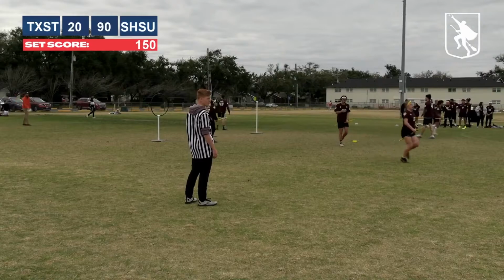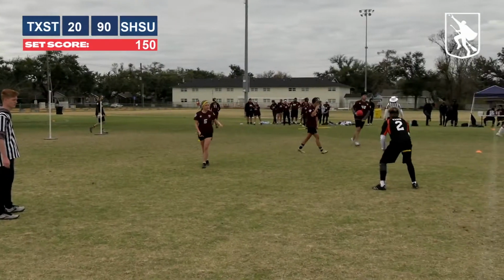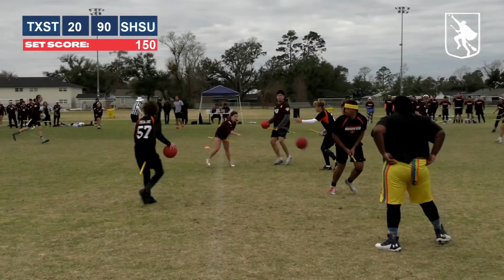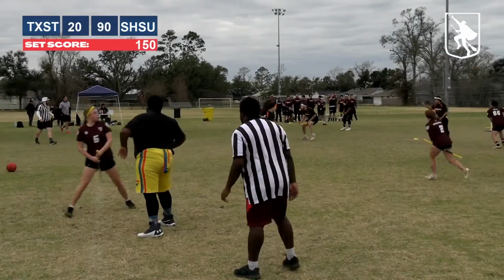SHSU answering back with a goal of their own. At this point in the game, trading goals for SHSU is perfectly fine, right? They will win this game if they trade fast break for fast break. So Texas State needs to score, but also hustle back on defense and make sure that does not happen. Certainly.